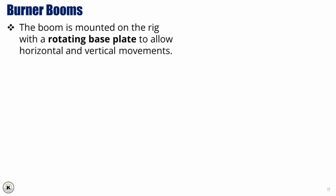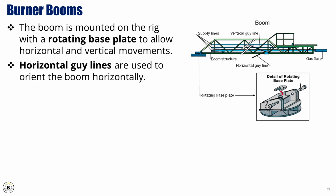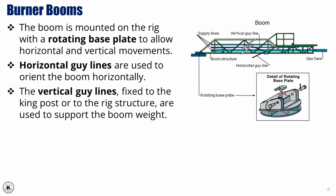The boom is mounted on the rig with the rotating base plate to allow horizontal and vertical movements. Horizontal guy lines are used to orient the boom horizontally. The vertical guy lines, fixed to the king post or to the rig structure, are used to support the boom weight.